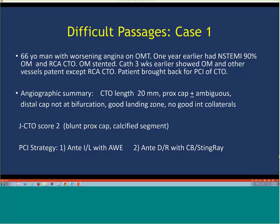And I should say parenthetically here that this is one of those examples where there's no obvious progression of disease, but yet symptoms get worse despite the fact that the anatomy seems angiographically fairly stable. We brought him in for a PCI of the right.